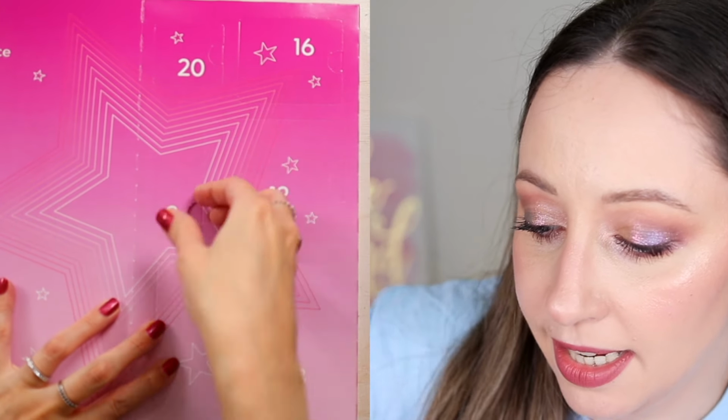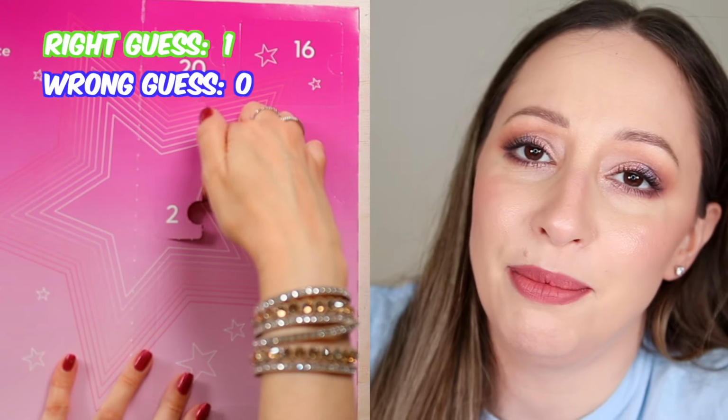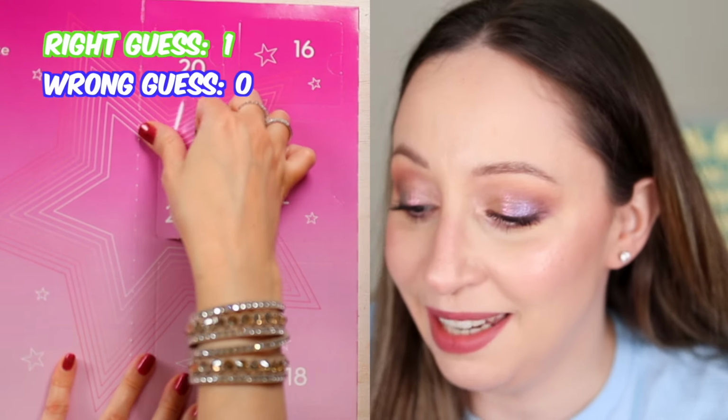And now let's see, where is door number 2? It's right up here. I think it's gonna be a lipstick. I mean, the size of the door. Or maybe a lip balm. It is a lip balm.